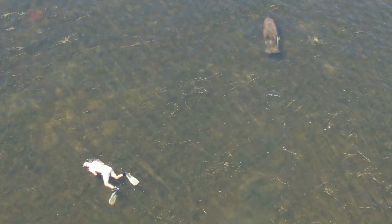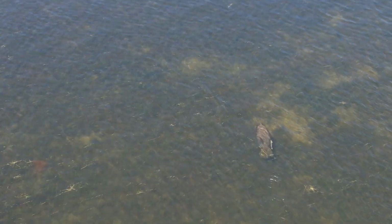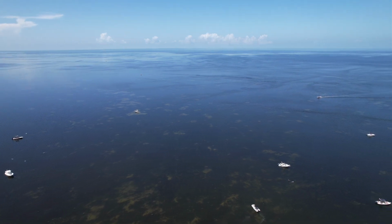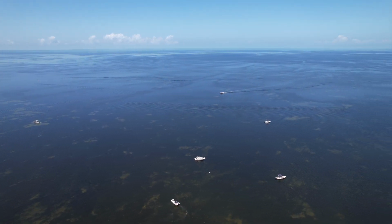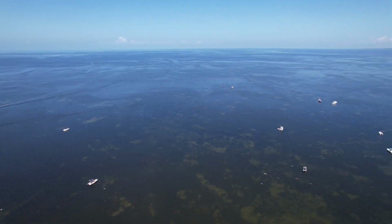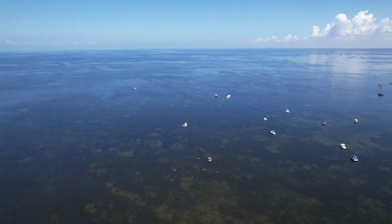That clear water in Steinhatchee in that area makes for a lot of fun when you're out scalloping. Easy to see. It was a really great trip. And quite a few boats were out around us in our area. People are coming back to Steinhatchee. They're taking advantage of the resources that are available there.